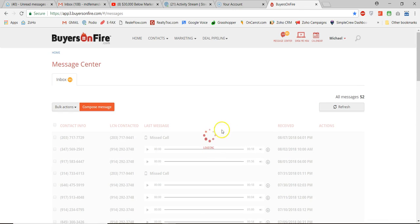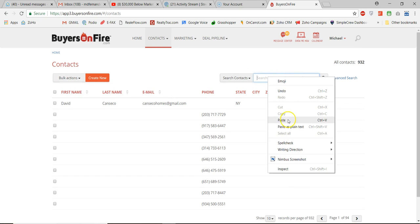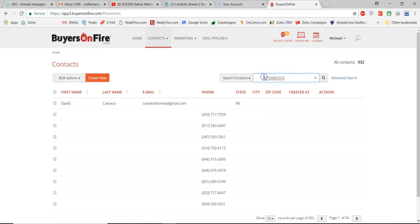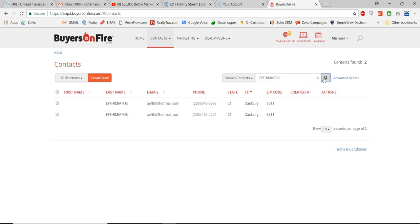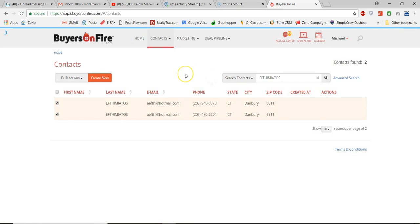And the next thing you want to do is go to contacts, go to search, and search contact. Let's see if his info comes up. You've got to look for it, but here it is. We got two of them, right? How did you get my number? He obviously does not want to be bothered, so we'll delete him. Bulk action, delete, yes. It's taken off the list.